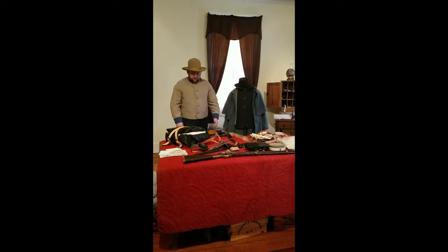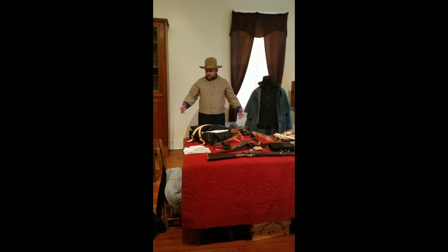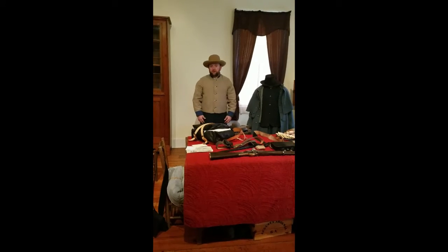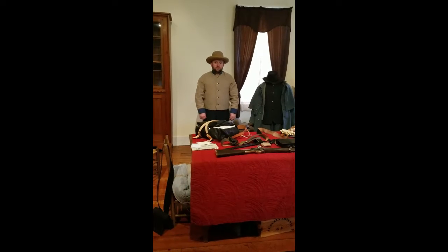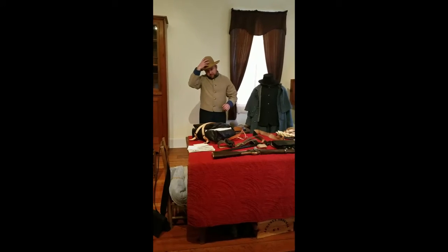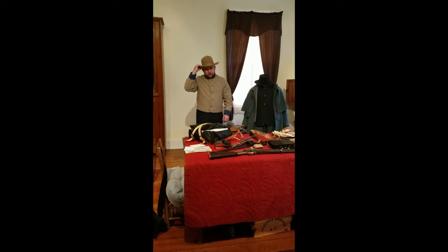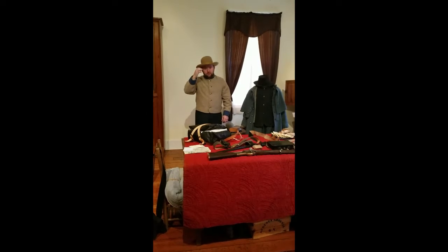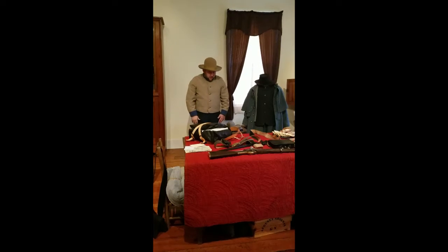And as you can see here, this is what the Army of Tennessee would typically have been dressed in at this time. The jacket is a Columbus depot jacket. The hat is a civilian slouch hat, and a lot of soldiers preferred this style of civilian hat because it would block the rain, and it blocked the sun from burning their face and their back.